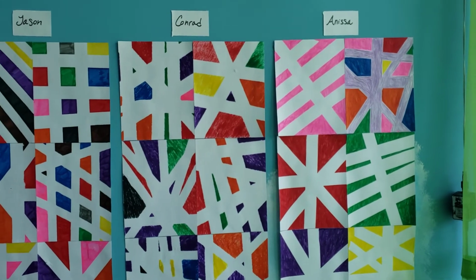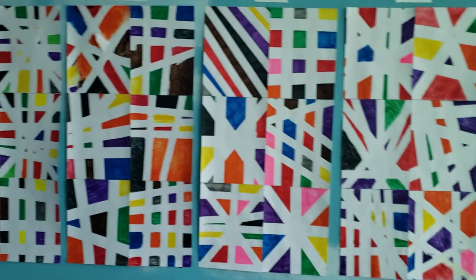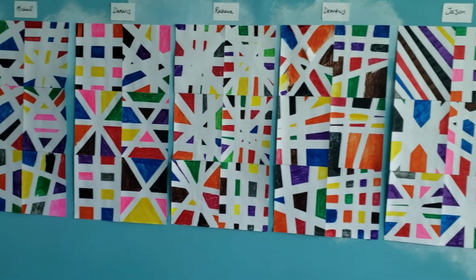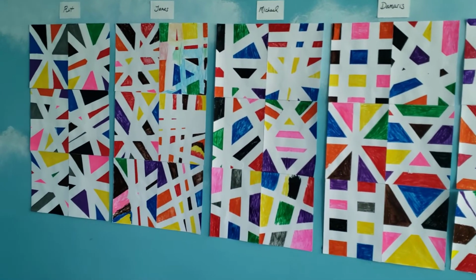some of the students' work. I have their names up top. Anissa, here's Conrad, Jason, Demetrius, Rashawn, Damaris, Michael, James, and Root.